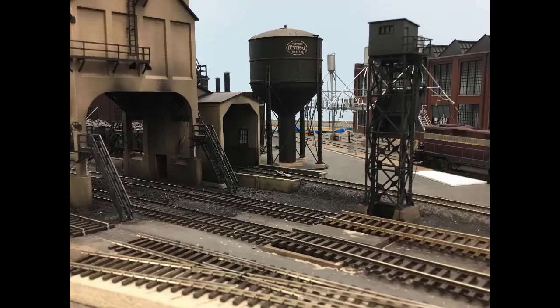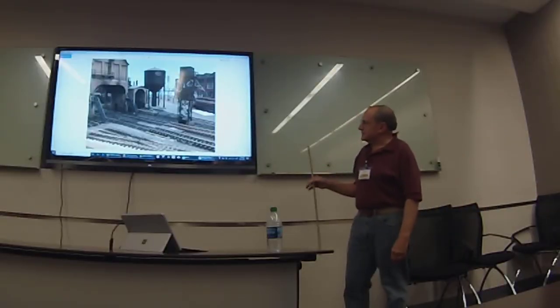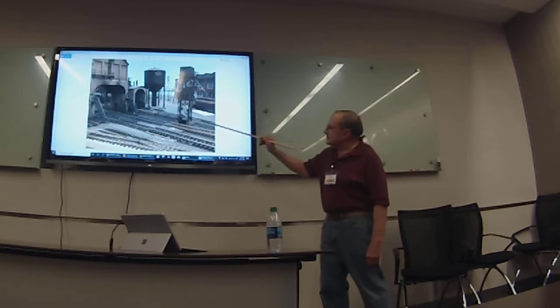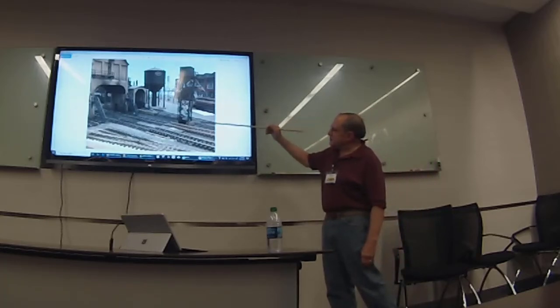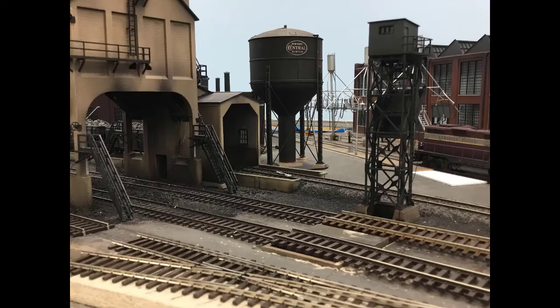In the article, I said I didn't have an ash pit. I've got one now. So here's something that's going to be kind of interesting. You'll notice the ramp going up to the coal dump, and we're going to have to spot a gondola right here to get the cinders and the ashes out. So how do you think we're going to do that?